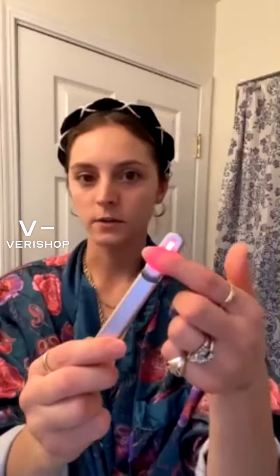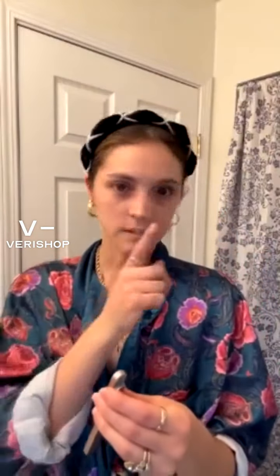So I do like to use a serum before I do the wand because it does help absorb. And I feel like if I don't, it kind of doesn't move as well. So it just starts with your touch and then it vibrates and it turns red. It takes a little while to heat up, but I feel like the heat is most helpful under my eyes for my dark circles. So I start around my face and then I do my eyes last. Okay, I'm gonna do it. I believe it's like 5 minutes a day.